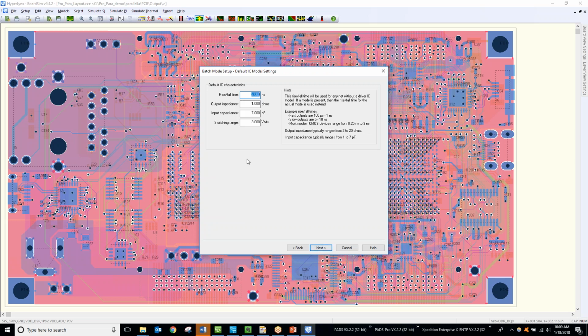So this is where we're actually going to set default IC characteristics. Again, this is for use if you don't have any models defined already for your components. We can just assign a basic rise and fall time, output impedance, input capacitance, as well as a voltage peak to peak.